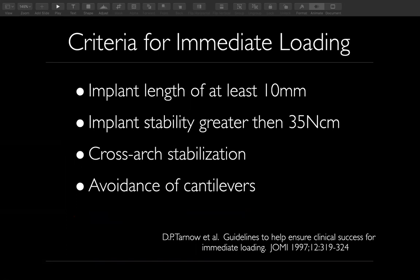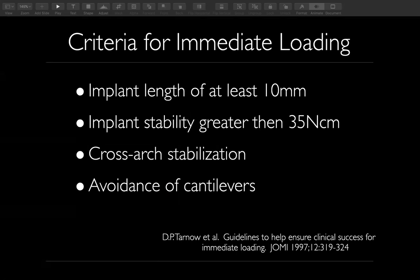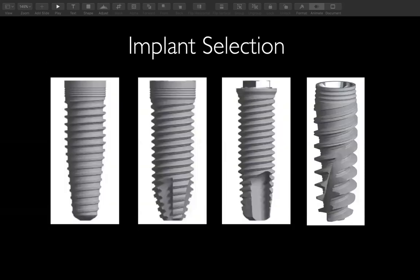So again, we would like an implant at least 10 millimeters in length for immediate loading, the 35 Newton centimeters that we talked about, and cross-arch stabilization. That's why we have all 4, that 4 or more. Sometimes it's 5, sometimes it's 6. It just depends on the case and the doctor's decision. And we don't want any cantilevers. So when you do these conversions, make sure you cut off the cantilevers, and I'll show you that. We don't want any forces on that.